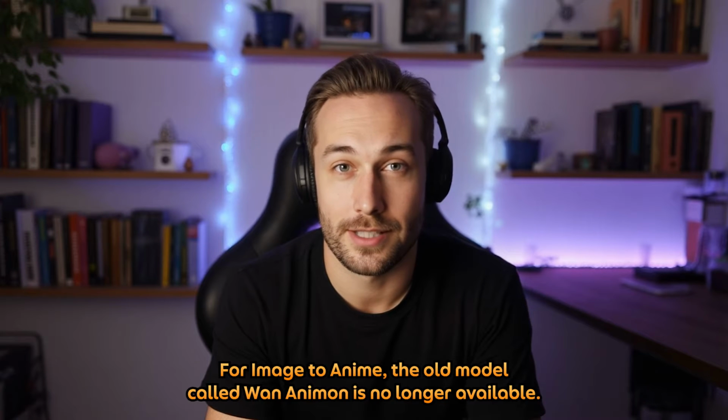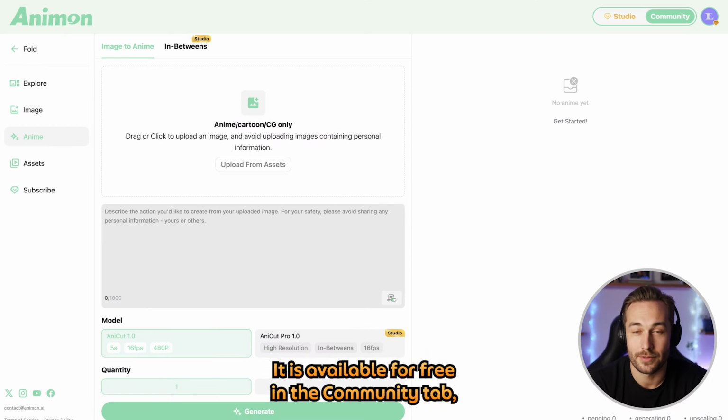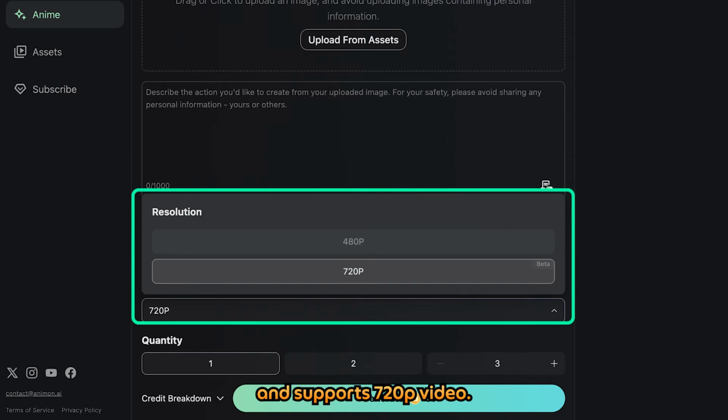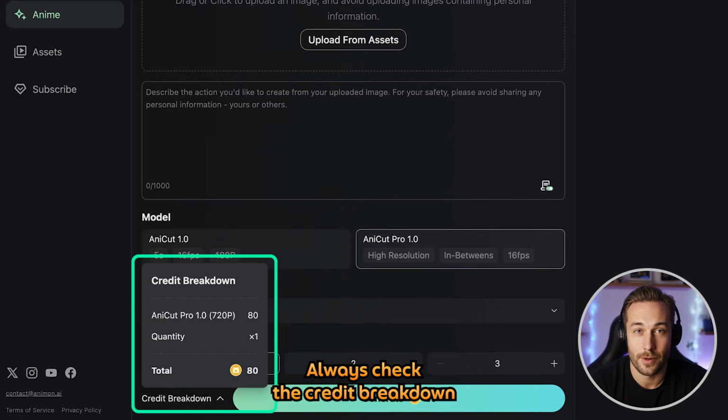For image to anime, the old model called Animon is no longer available. Anycut generates 5-second animations at 16 frames per second in 480p, although the resolution is fairly low. It is available for free in the Community tab, allowing you to test it without spending credits. Anycut Pro also runs at 16 frames per second and supports 720p video. The Pro model costs 40 credits for 480p and 80 credits for 720p per generation. Always check the credit breakdown before you generate just to be sure.